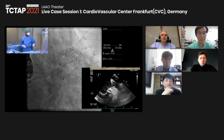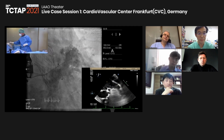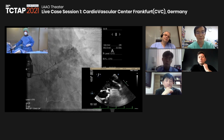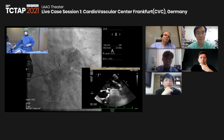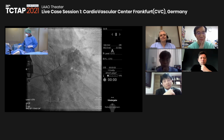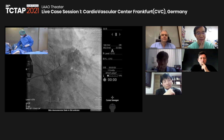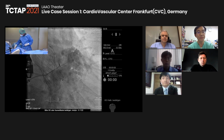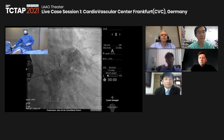This is huge, huh? The question is always where to measure. And there are always differences between CT and TEE and angiography. But the main problem is that we don't know where to measure. That's why we are looking for other techniques which are independent from size and shape of LAA closure. These are, as you may know, under development.